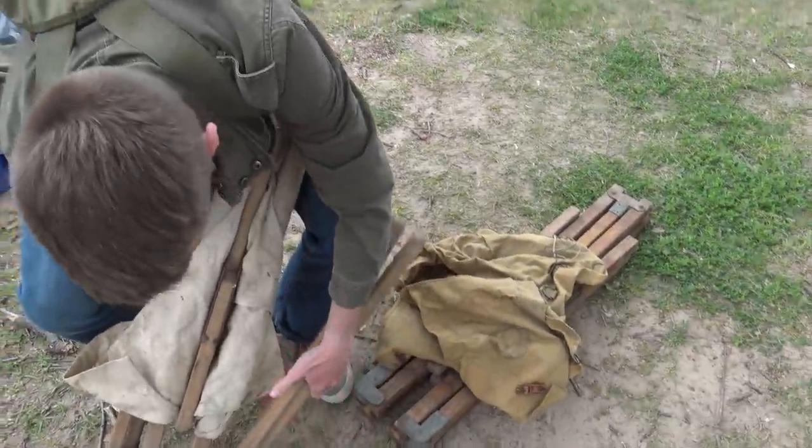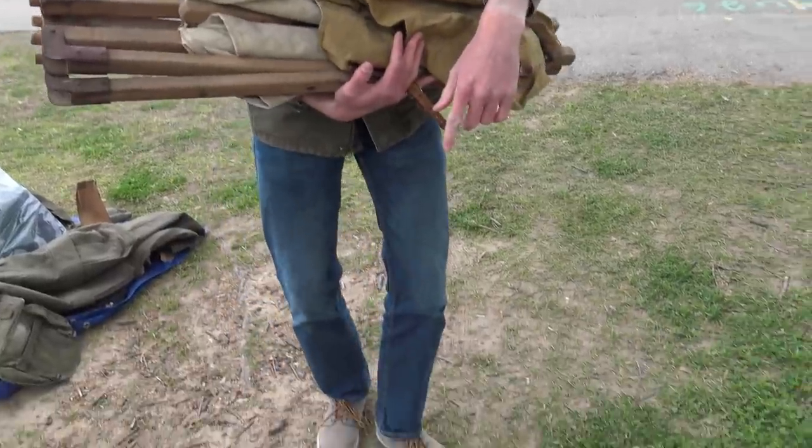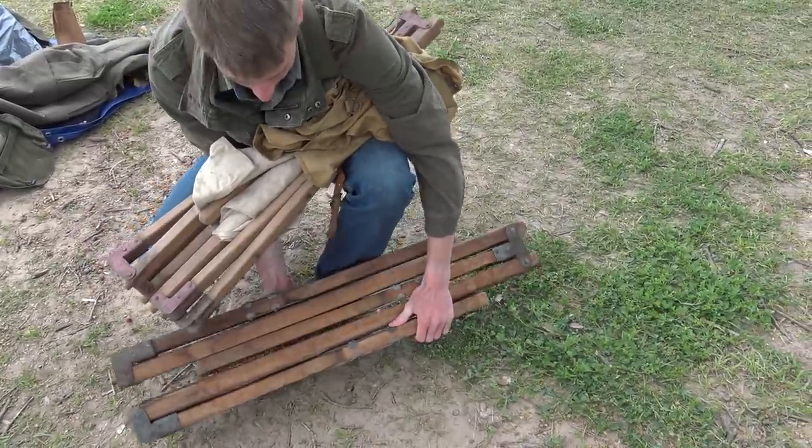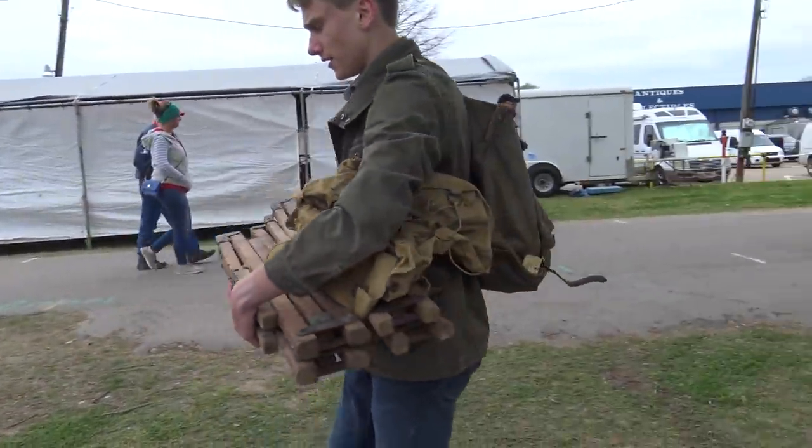Another cot. I literally have no idea. We're probably gonna have to take this to the truck. This is all 13 bucks. That's First Monday for you.